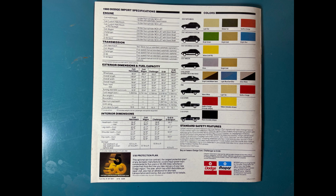This optional service contract, the longest protection plan of any domestic manufacturer, covers major powertrain components for 5 years or 50,000 miles, whichever comes first. From the time you take delivery of your new Dodge import, the plan, which has a $50 deductible per repair visit, also has an allowance for alternate transportation and towing. Ask your dealer for full details.